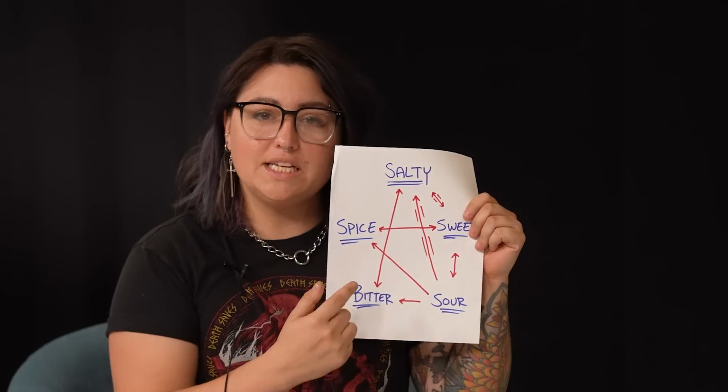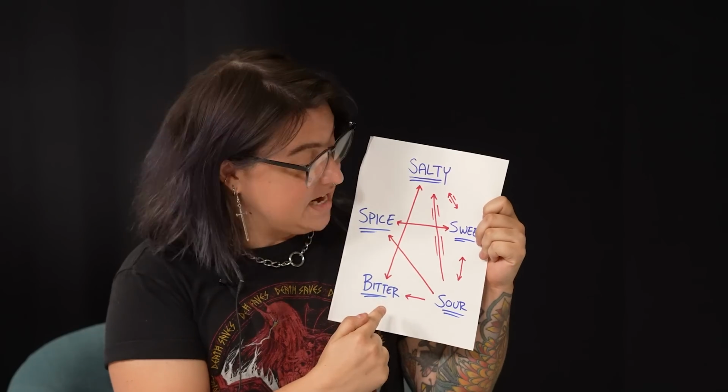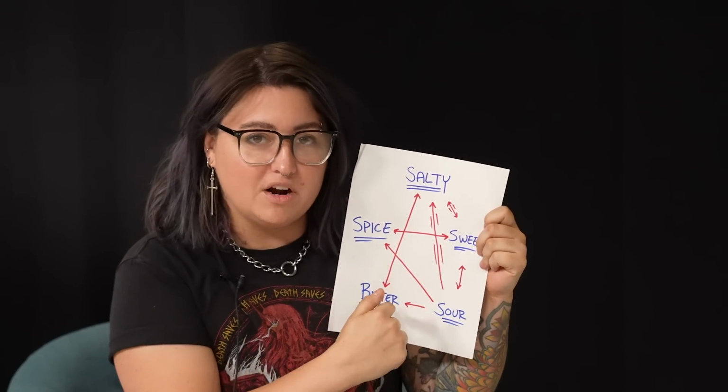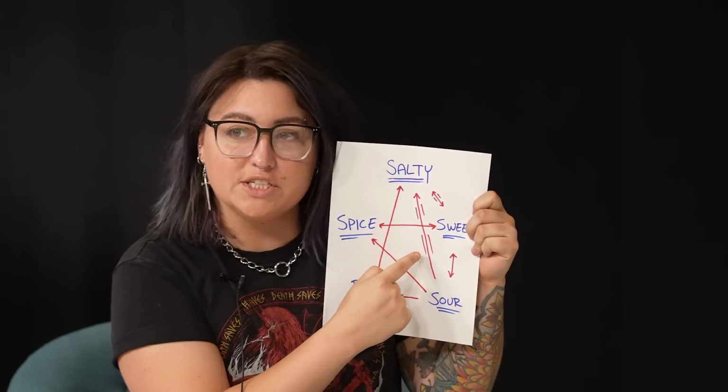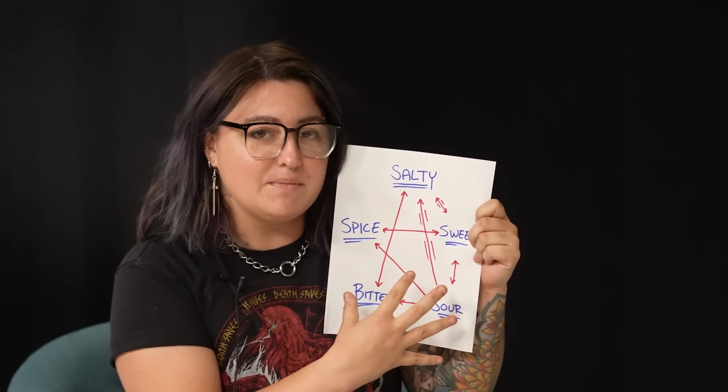Oh, great. I'm so glad you asked. I brought a visual aid. So we're looking at the different types of 5 flavors you can have here. The arrows that go between are ones that balance each other. The ones with the double arrows are ones that are enhanced. So really keep this in mind as we're going through and talking about these monsters here.